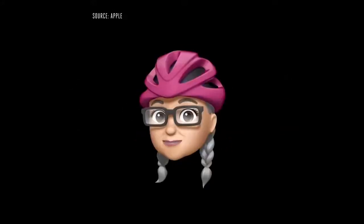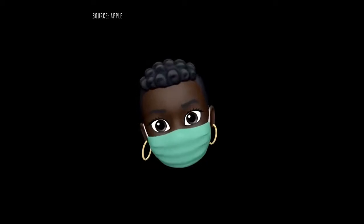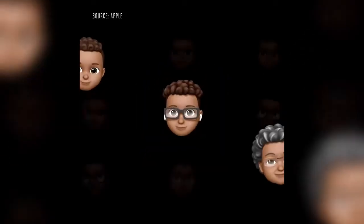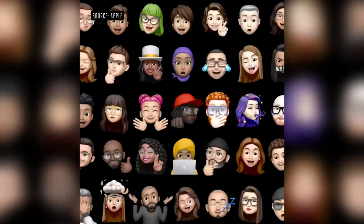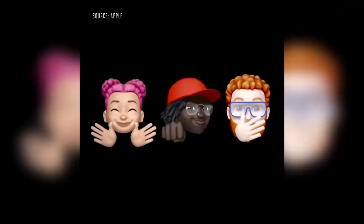In iOS 14, we're adding even more ways to create your look with over 20 new hair and headwear styles to let you reflect your hobby, profession, and personality. We've also added something that's even more relevant today, face coverings. And we're adding more age options too. And now we have three brand new Memoji stickers that let you send a hug, a fist bump, or even a blush to your friends.